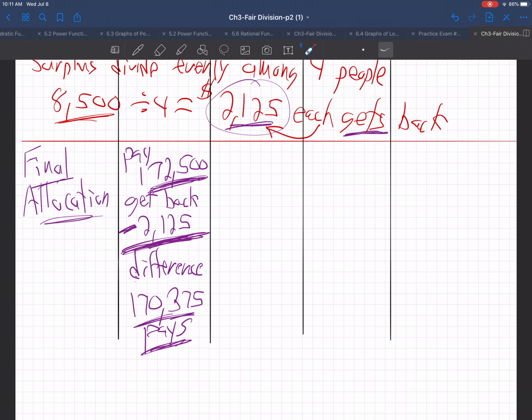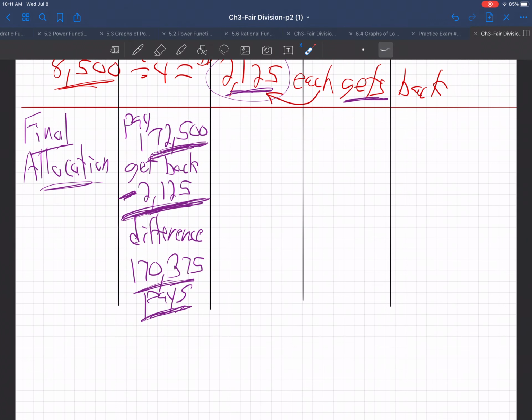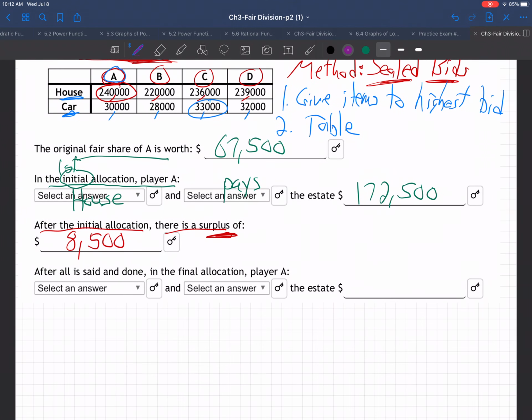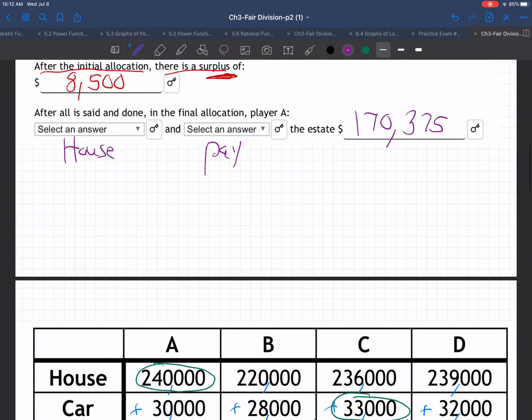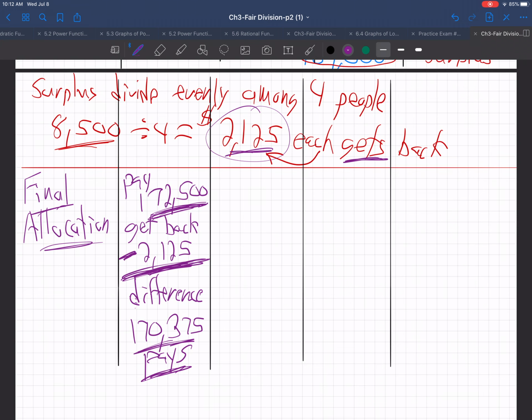Let's go up and write that down. So they got the house. Remember, A up here got the house, right here. A got the house, but when all was said and done in the final allocation, they had to pay 170,375. So person A got the house, but they had to pay 170,375. So that's the answer there. Let's figure out the other answers just to keep everything thorough here.